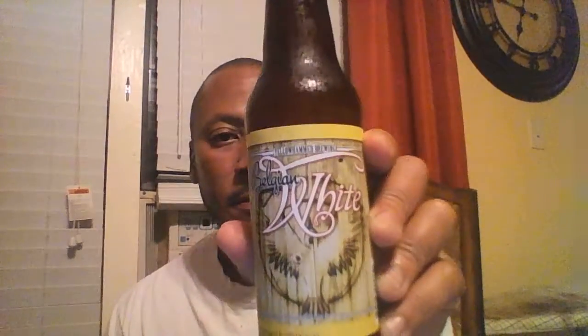Anyway, tonight we're looking at Yellowhammer Brewery Belgian White, 4.8% alcohol by volume.